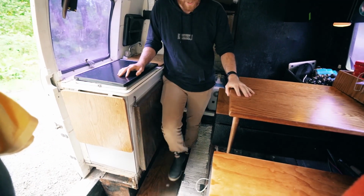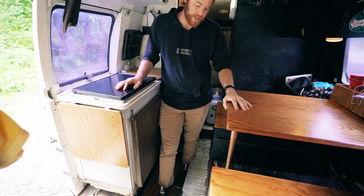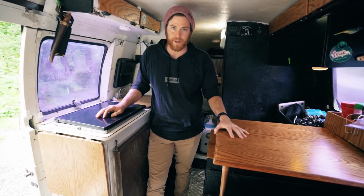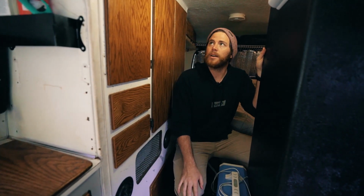So I have Reflectix here because this is just plain aluminum, and it gets really cold in here, so it keeps your feet warm. Probably should put a piece of wood on there, but haven't gotten there yet. All right, so this is what I call the hallway. Leads from the bedroom to the kitchen area.